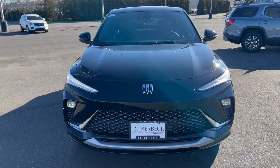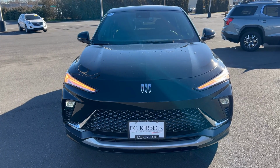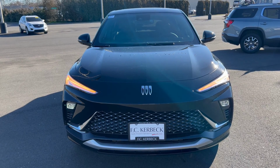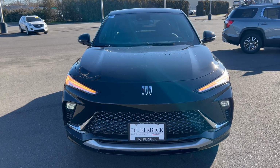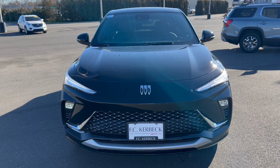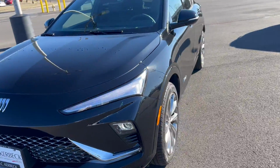The Buick badge right on top. We have LED lighting all over the place on the front of this Envista. Daytime running lights, turn signals, headlights, the whole schmear. Functionality in the grille top and bottom, some brushed aluminum down below. Looks pretty good. Let me know what you guys think as we move around to our wheel and tire package.